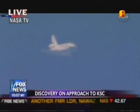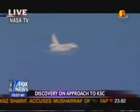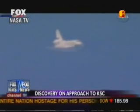All right. Well, NASA doesn't have much to say, but Tom, when Columbia broke apart, it was already much earlier in the process. The fact that we can see the shuttle.